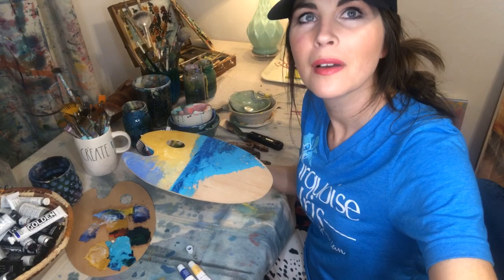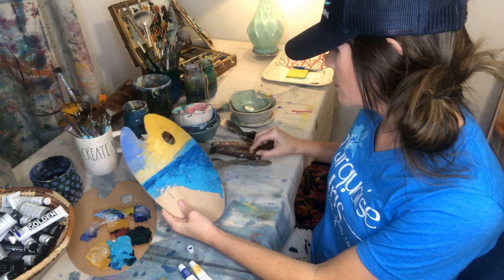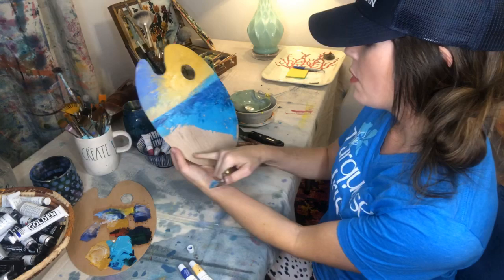So yeah, I just thought I would work on this for a little bit and kind of get to a point. Kind of a sandy color over here in the water and create some texture here, and then maybe some palm trees down here at the bottom.